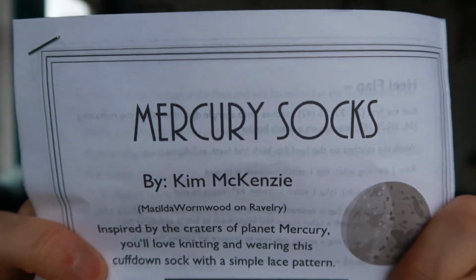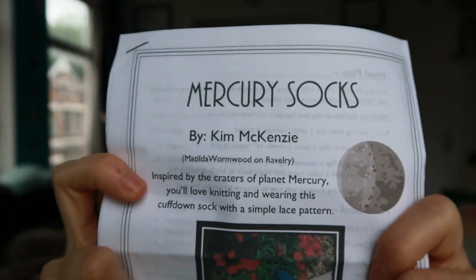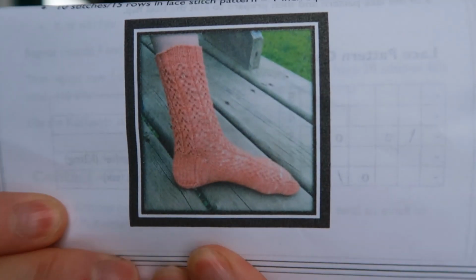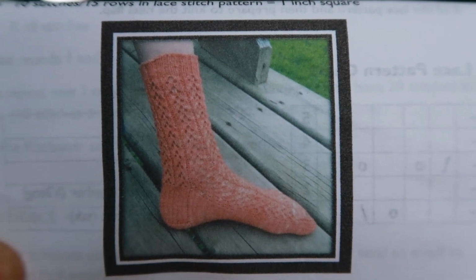Oh, and maybe you want to know the pattern for it. The pattern that I'm using is, like I said, Mercury Socks by McKenzie. And I believe it was a paid for pattern on Ravelry. But maybe it was a free pattern, but I believe it was paid for. This picture shows a bit better what the sock will look like. It just shows the lace pattern a bit nicer in that photo.